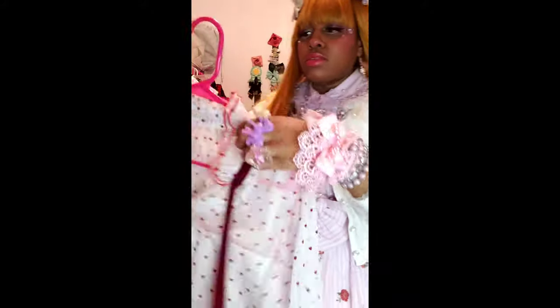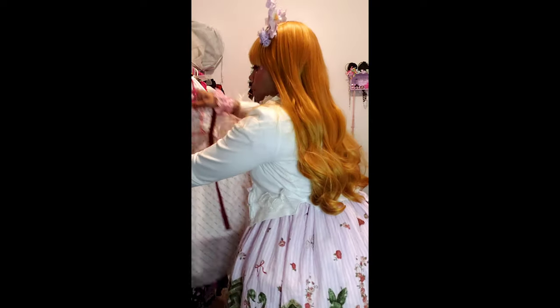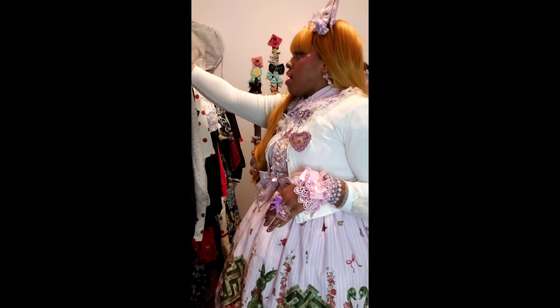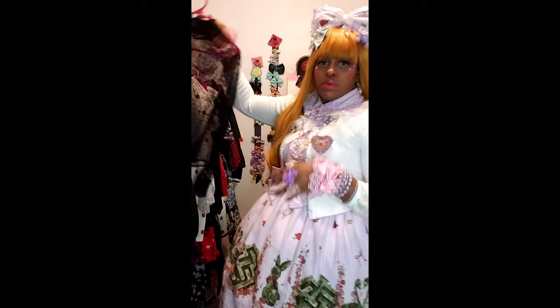Haven't worn it yet. This is originally what I was supposed to wear with my dream dress for my birthday coord, but it rained and I had to change that whole coord up. I made a whole post about it. Then I have these. This is just like this mesh. They also have little hearts on it. Little blouse. I have that also in black.